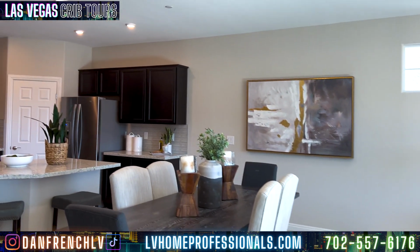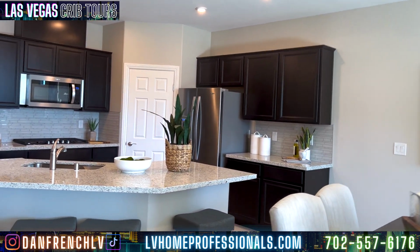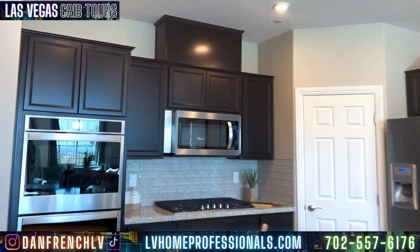So again, this is the kitchen, and I want to talk about the kitchen. We're going to talk about this again. You're going to have, in the kitchen, 5 prep areas. This is what Beazer is priding themselves on versus the 3. Now it's important, you have your nice open space here.